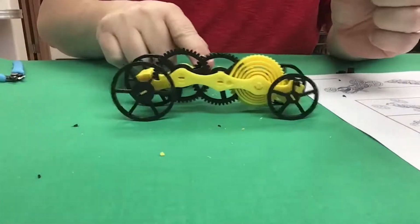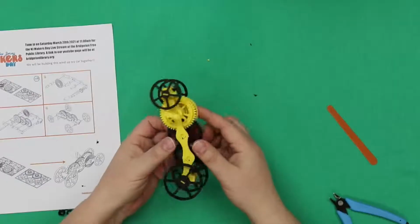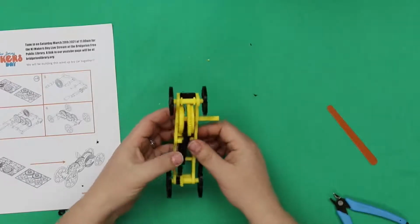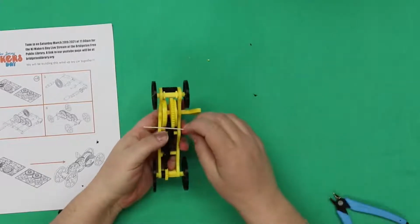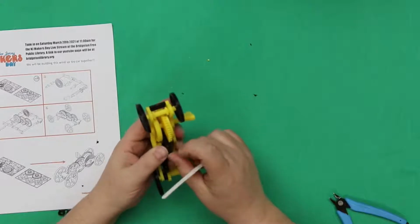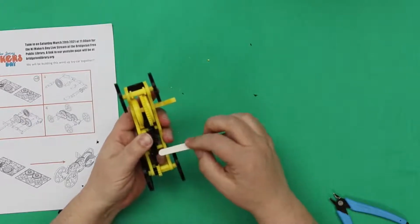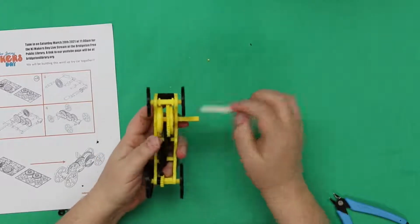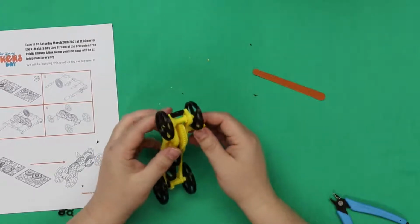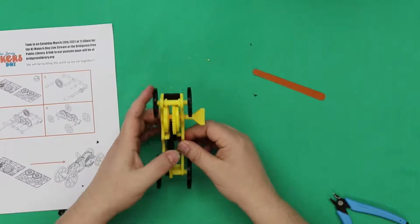So basically, here is your car, and it spins like that. And like I said, you may have to work on these gears. You may have to go in with the emery board and clean up some of the teeth if there's any kind of little nick or anything like that on the gears, because that'll prevent the car from spinning correctly, and the gears will get bound up and not work correctly.